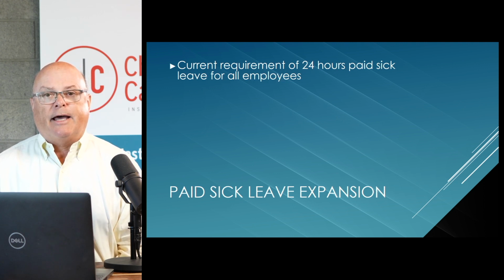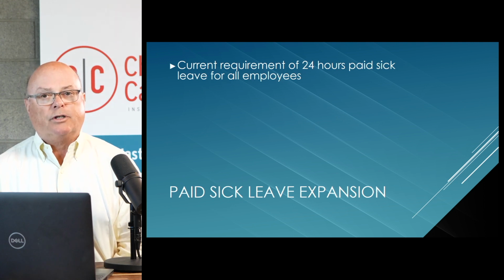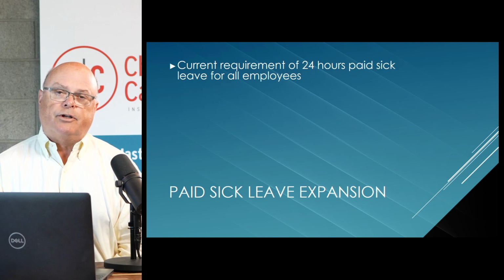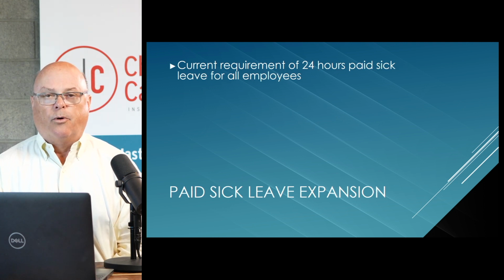So, number one, under the current law, which has been in effect since July of 2015, there is a requirement that employees get at least a minimum of 24 hours of paid sick leave each year. That is for all employees, provided that they have worked at least 30 days for your organization. So it doesn't matter whether somebody is classified as exempt, or non-exempt, meaning hourly. It doesn't matter if they're full-time, part-time, or even temporary.